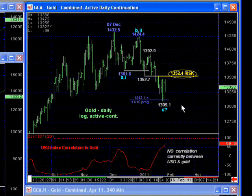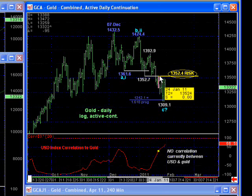Starting off here with a daily log scale chart of the gold contract that is now reflecting April contract prices as the most prompt month. You can see the broader sell-off over the past nearly 2 months now that maintains a generally but cautious bearish policy, with strength above former support, new resistance between the 1352 and 1354 area.